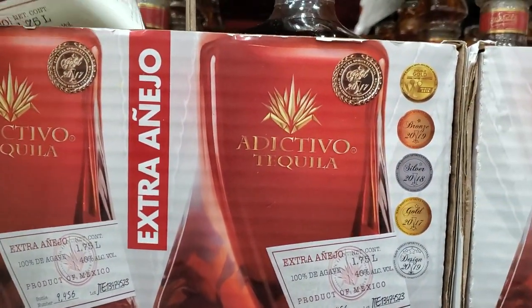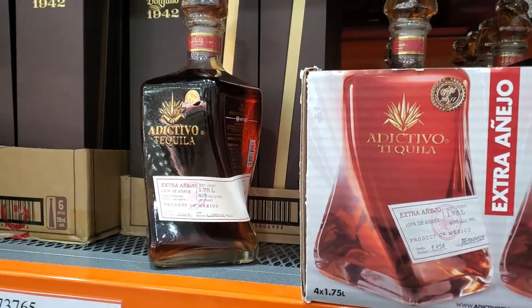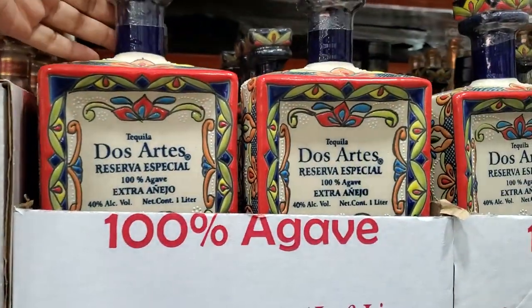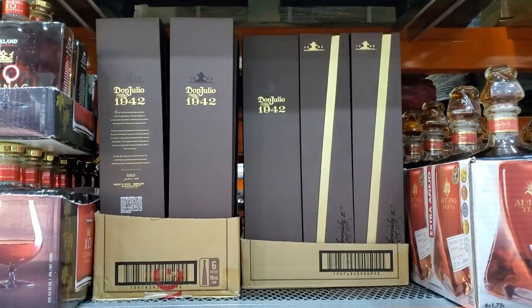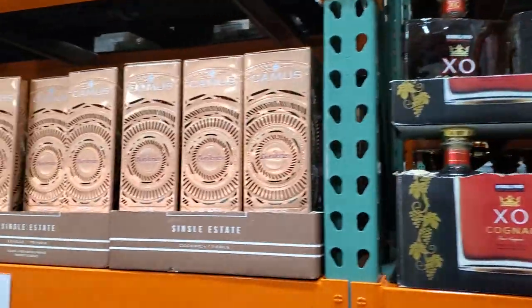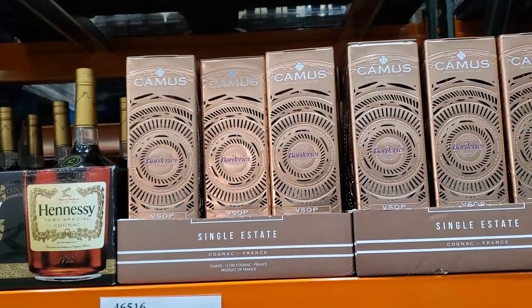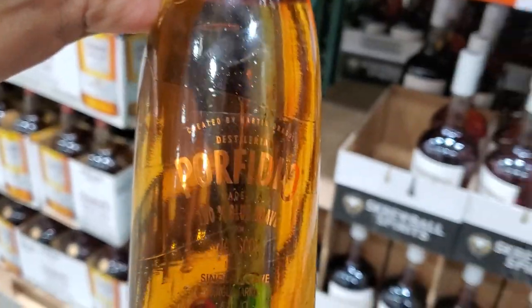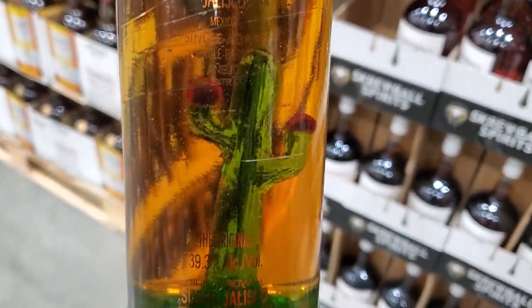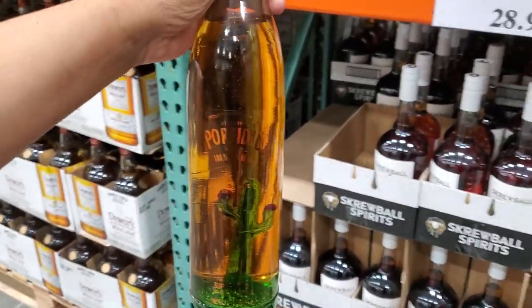$138. Let me bring this bad boy out. Oh, this bad boy is heavy, but I love the bottle. I love the curve on that. Look at that. And then, my favorite bottle is here that I absolutely love for $87. I love it. Don Julio, $119. And then cognac is $45. The Kirkland, and $40. France, huh? Cognac of France. And Hennessy is $71. $30, okay. 100% blue agave from Mexico. But look, it has a little cactus in it. How cool. How cool is that? I love it.